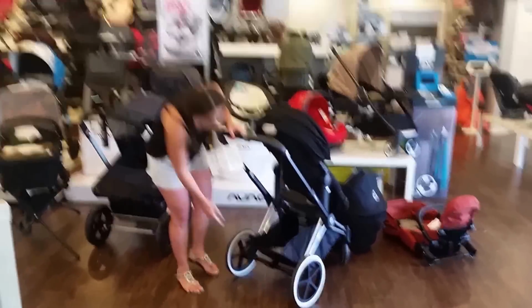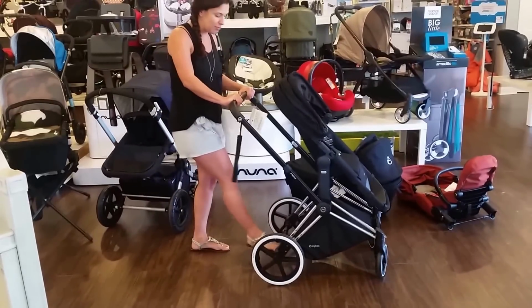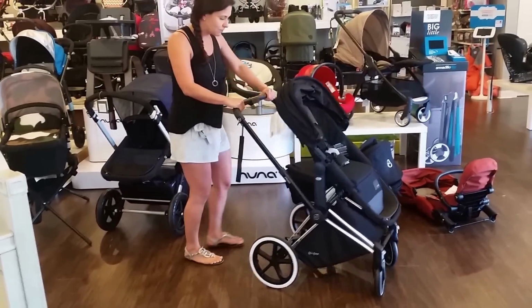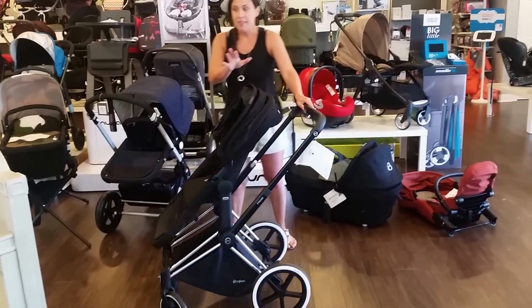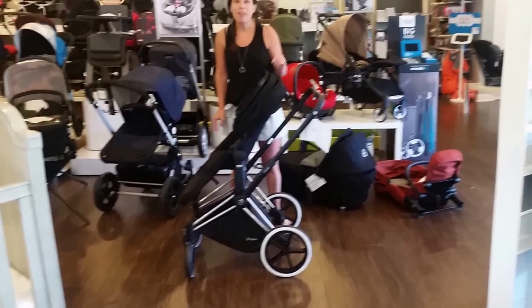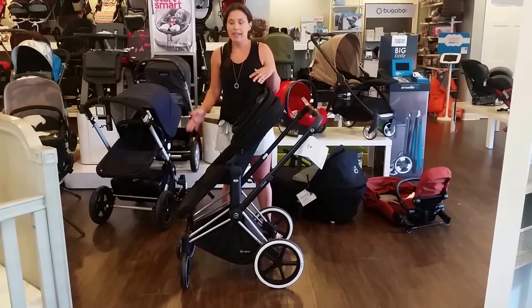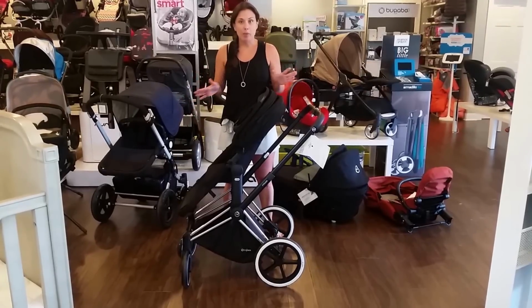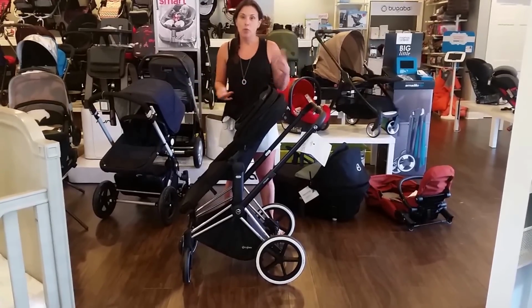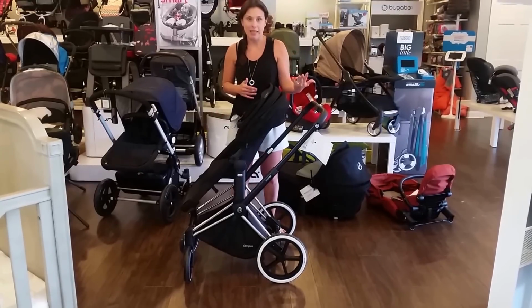You're also going to see that on the bottom is your brake. It's a foot brake and it's pretty flip-flop friendly. As you can see, I'm in flip-flops right now. And if you buy it with this configuration, it's $999. I'm sorry, it's $1,099.90. So it is priced similar to a Bugaboo, which we'll get into in a second. For $1,099.90, you get the seat, the frame, and the ability to turn it into a bassinet.